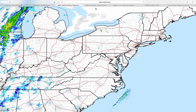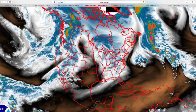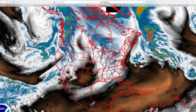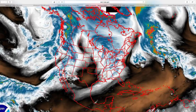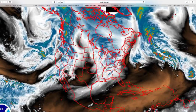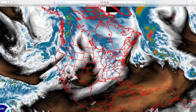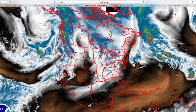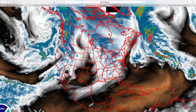We have a very active subtropical jet stream, and I'm going to show you that very clearly on the water vapor satellite picture. Here's our subtropical jet stream. We also have a connection out here in the Pacific that's starting to become established. This disturbance here and this disturbance here are going to interact and develop an area of low pressure off the North Carolina coast.